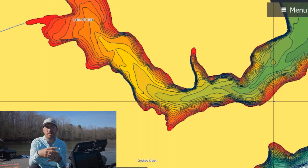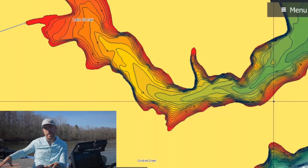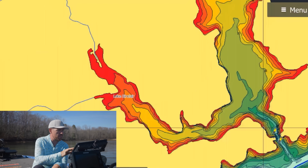That's sort of how I typically will develop a pattern, especially in the BPT when I'm trying to run a lot of water and cover a lot of water with a lot of these same techniques. You see what I'm saying? So starting in this creek arm, same sort of deal.